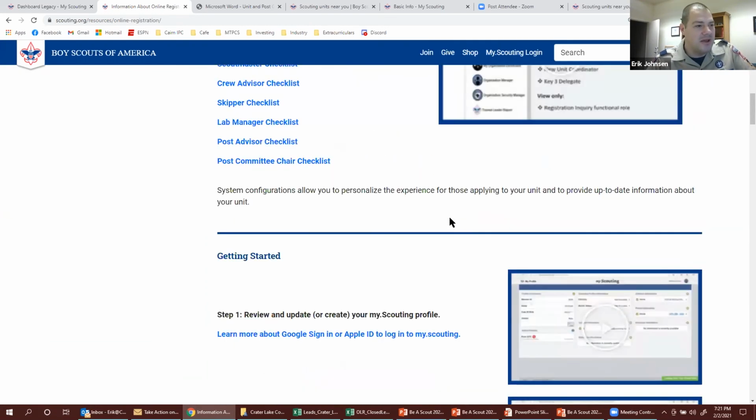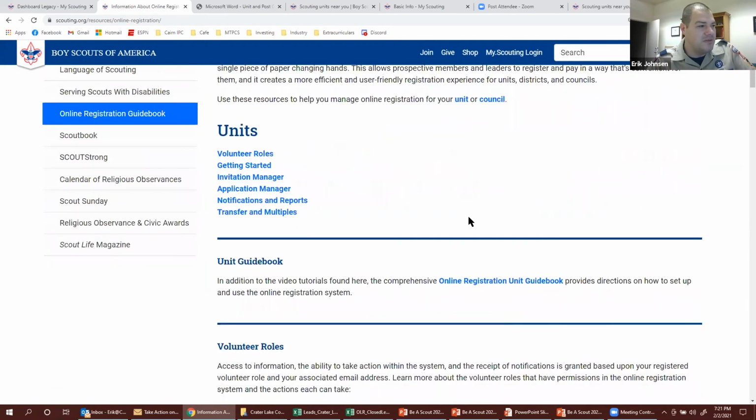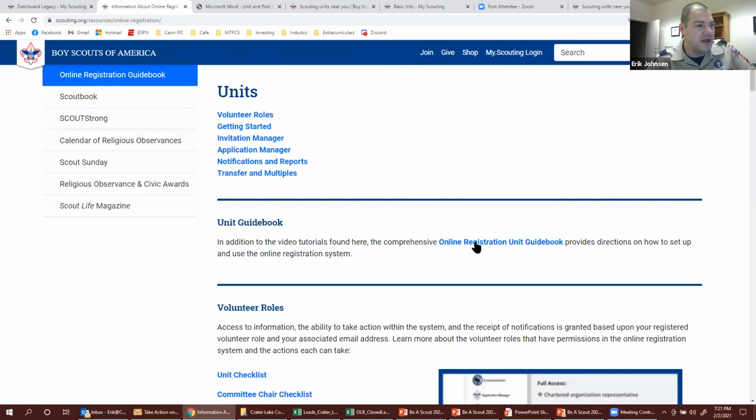And I would recommend, actually, I came upon this a while ago, this kind of first link, the unit guidebook. It's a policy manual, it's like 30 pages. It's not fun to read, but it has answered every question I have had about online applications. So if you want to know why you get emails some days from leads and other times it takes 3 days, the answer is in there. It's a weird answer, but the answer is in there.